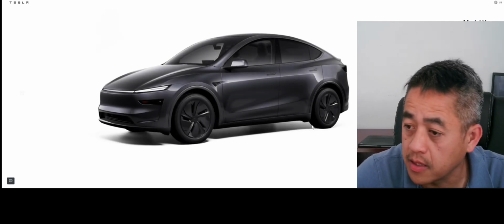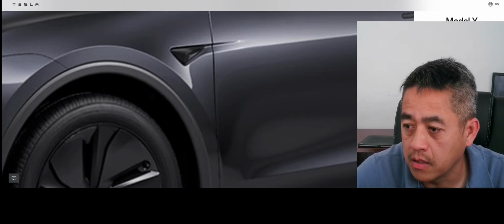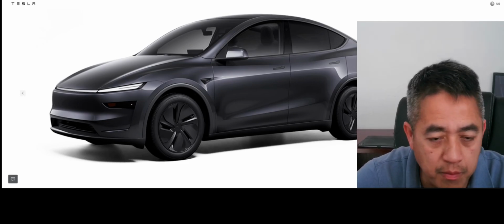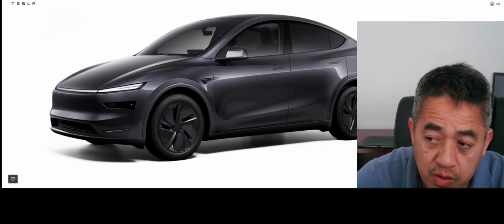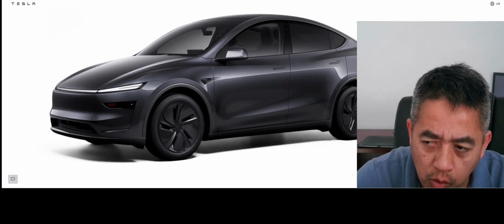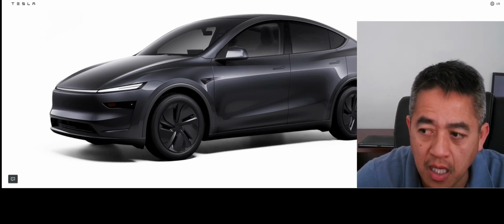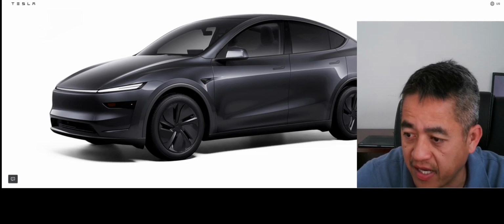So let's see. Oops, what did I do? Okay, here we go. So this is the Model Y homepage. You can see the range wise is 327. So it's not more than what the old one used to advertise. Mine was 330. 125 same, but mine was 4.8 seconds 0 to 60, and this is 4.6 seconds, so 0.2 seconds faster.